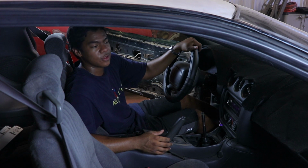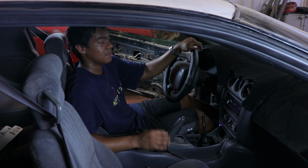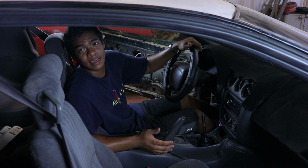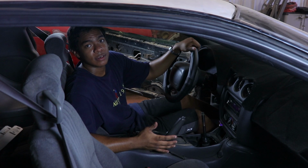It's going to be my daily driver. I want it to be stealth. I don't want too much out of it. I just want it to be able to drive good. And then maybe in the future I can put an LS in it, maybe drift it. I don't know. For now, I'm just going to run it stock.